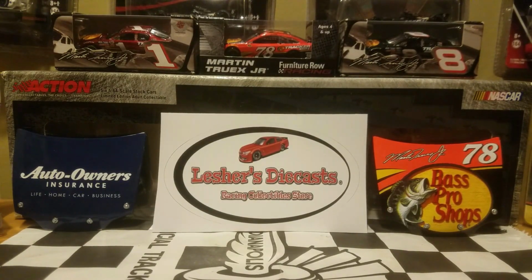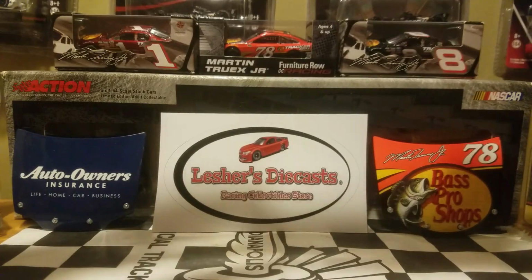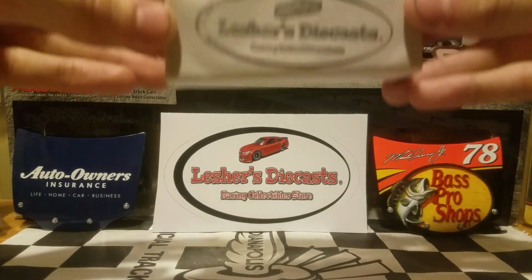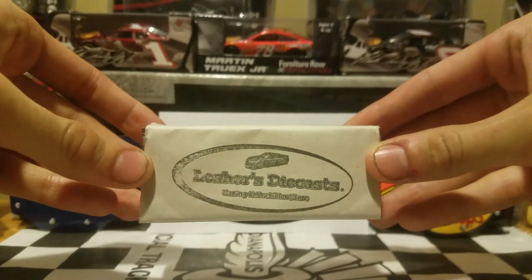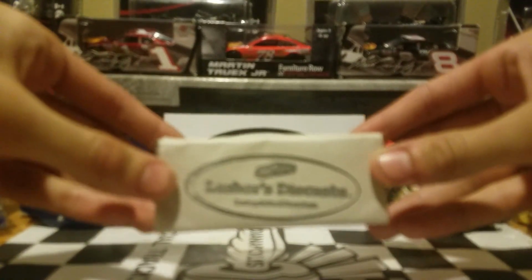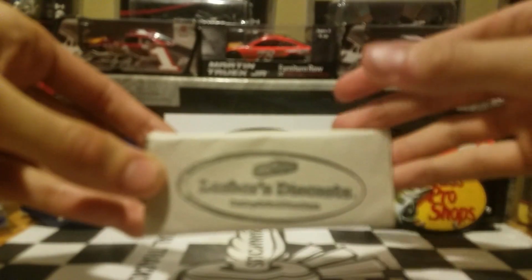Like I said, guys, we're going to be doing a NASCAR Diecast review, and if you guys want to tell me in the comments what this car will be, as you can see right here, we got Lester's Diecast wonderful packaging. Feel free to tell me in the comments what you think this car is, as my focus seems to not want to pick up on the Lester's logo.